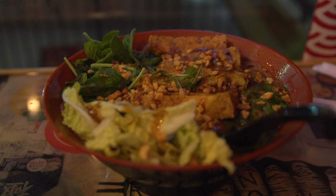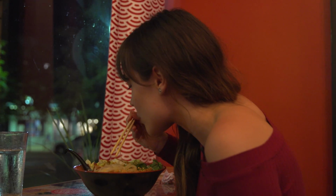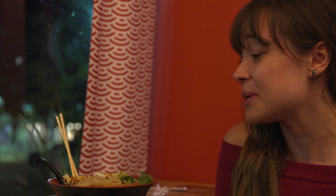And for our final dish of the night, we have the vegetarian pad thai, which also comes vegan by default. This is Ramen Bowls' take on a traditional pad thai. Ramen is known for being warm and comforting, but this peanut sauce, along with the peanut chunks on top, just give it an extra depth.